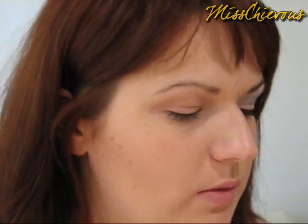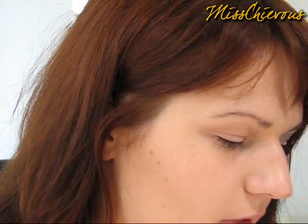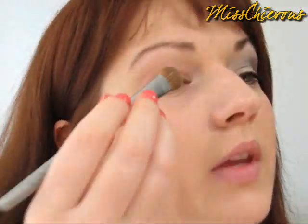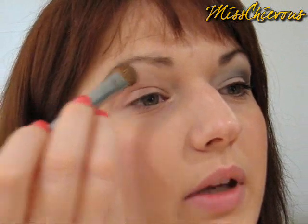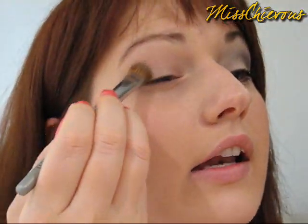This one is called Toast, but you can use basically an eyeshadow that is almost the same color of your skin tone. So of course that's going to vary depending on what color skin you have. So this one is just almost the same shade as my skin. So I'm taking a big brush and I'm basically putting that all over the eyelid.